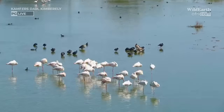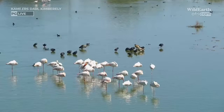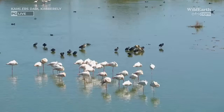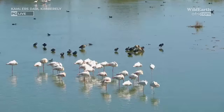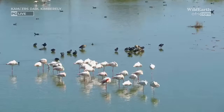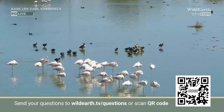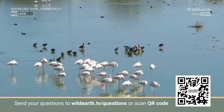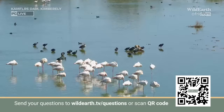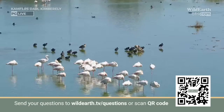Sugarbits has asked, how do we tell the difference between the greater and the lesser flamingo? As far as the individuals we're looking at now, it's a bit tricky with their heads kind of tucked away, but I reckon these are the greater flamingos. So the greater flamingo has the pale pink bill, and the lesser, which is quite a bit smaller, has a much darker bill. It's also pink, but the shade is dark and the tip is black.